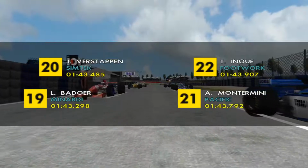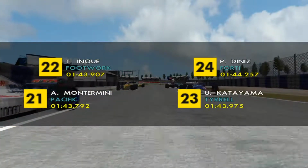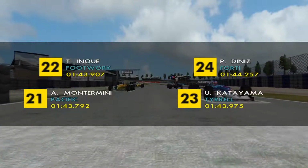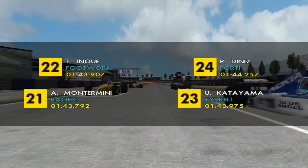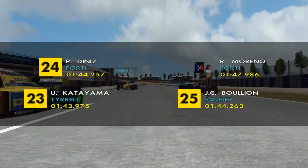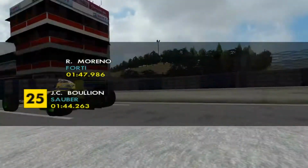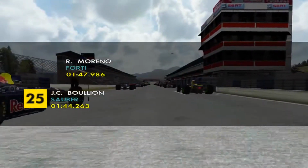P21 Montermini, P22 Inoue, Katayama in P23, Diniz in P24, Bouillon in 25. That's a pretty poor result from the Sauber. And Moreno closes the grid on P26.